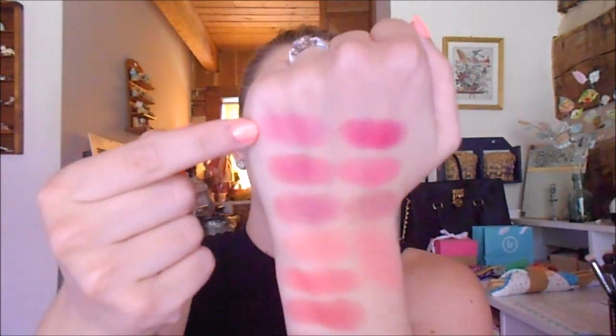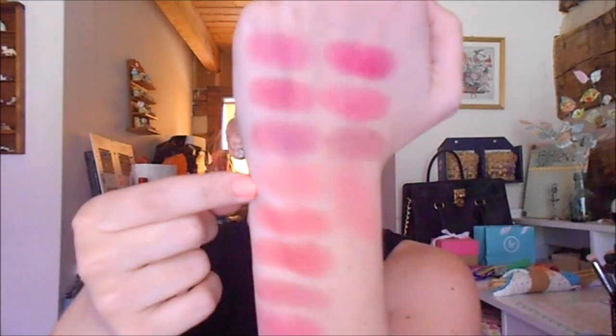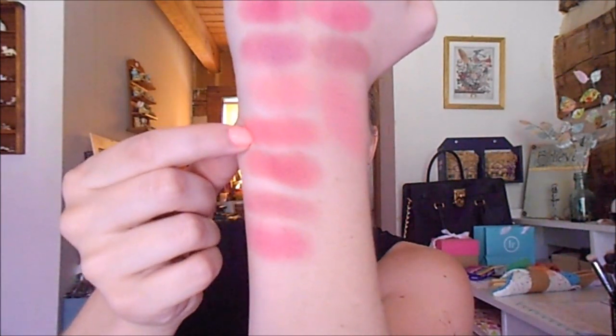I have the shade Pink Pop. Here's a swatch of Pink Pop. I have the shade Rosy Pop. Here's a swatch of Rosy Pop. I have Heather Pop. Here's a swatch of Heather Pop. I have Melon Pop. Here's a swatch of Melon Pop. I have Peach Pop. Here's a swatch of Peach Pop. And lastly, I have Ginger Pop. And here's a swatch of Ginger Pop.